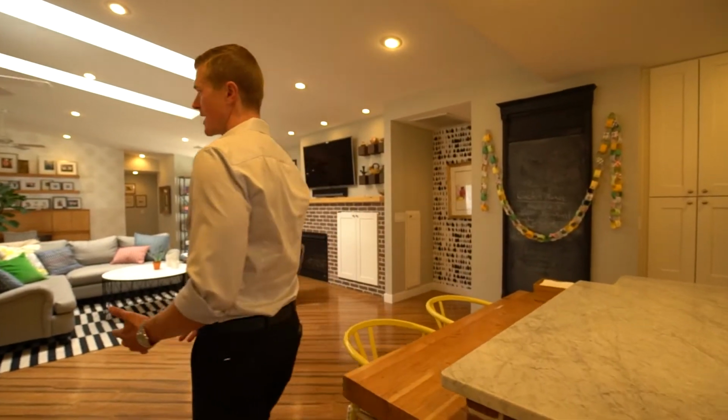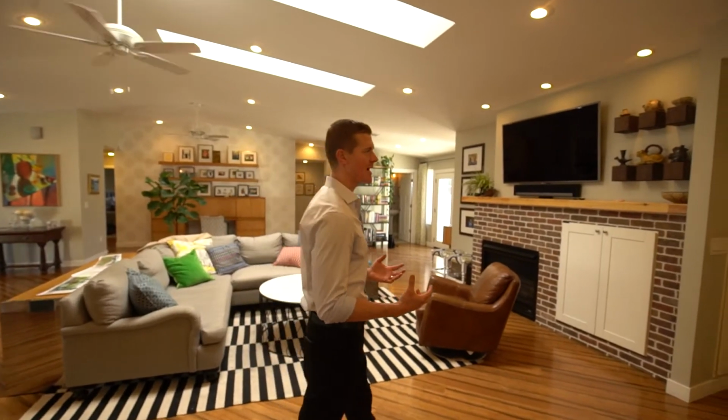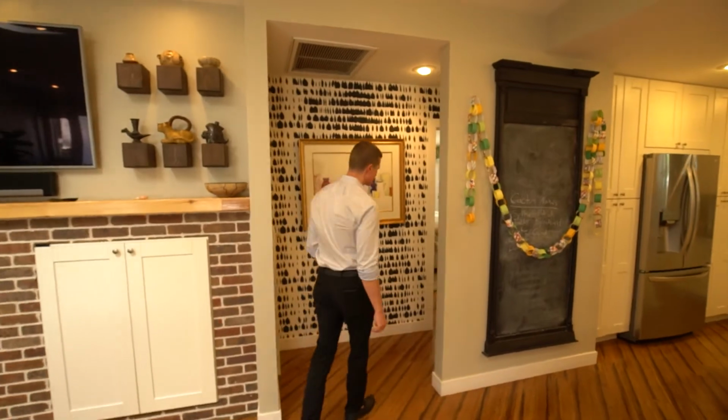What I really love about this house is the designer touches at every turn. The fun wallpaper makes just everything pop. Feels really colorful and playful in here, really fun, a nice entertaining vibe.